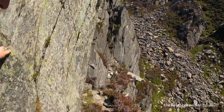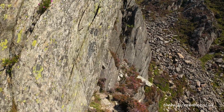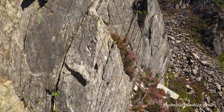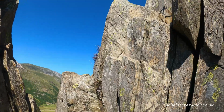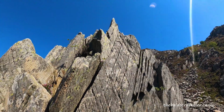This is the first pinnacle. I'm going to go in front of it. Nice little scramble to get up here. Then we go to the left, climb up, and you've got a choice, left or right on the top pinnacle.